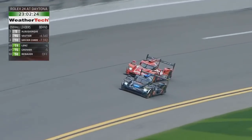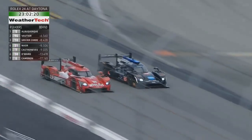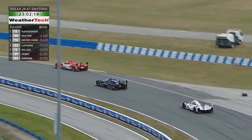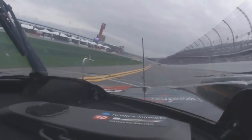Just watch this battle as it comes through. Here comes Nasser again into the tri-oval, goes to the high side, gets alongside, goes through. Can he get it stopped? He's braked super late. How did he get that stopped? He somehow kept it on the black stuff. Dry tires, about 2,000 wet. We've got some wet predicted for tomorrow as we come close to the close of the 24.